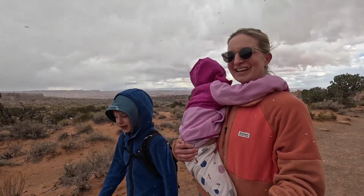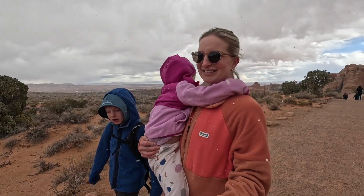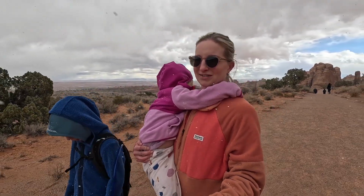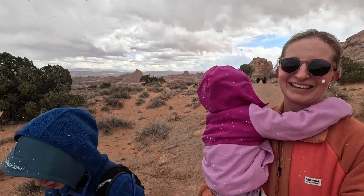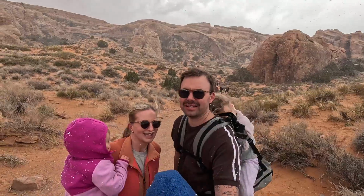Oh yeah, it's hailing. It's snowing! Snowing, hailing. They're big balls of ice. Like a lot. Little balls of ice. We reached our destination. See it over there, hopefully.